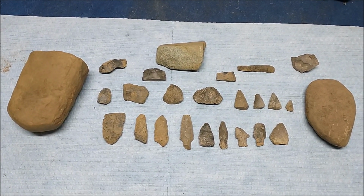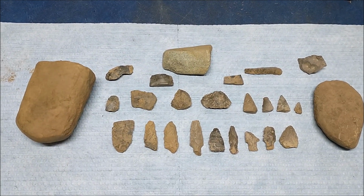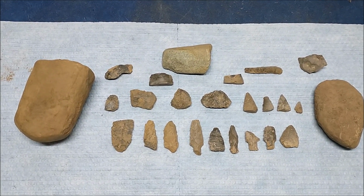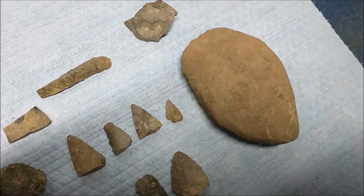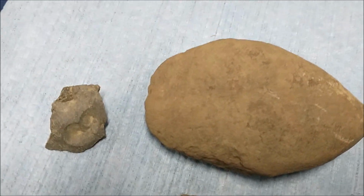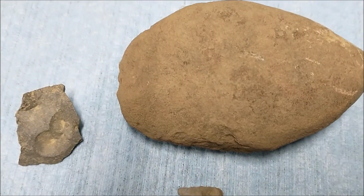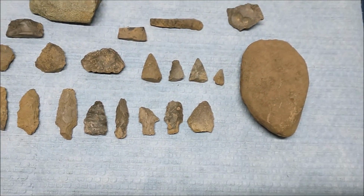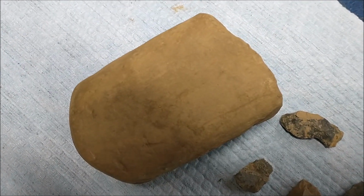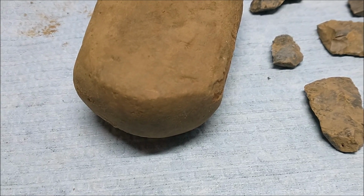So I walked another 2 or 3 hours after the last video I shot, and this is what I came up with. Now, really, I didn't do too bad. I'm pretty sure that this is a hammerstone, as you can see the wear on the side and the end there. And so I brought that along. And then over here, this is a pestle, or at least the broken end of one. You can see the wear on there.